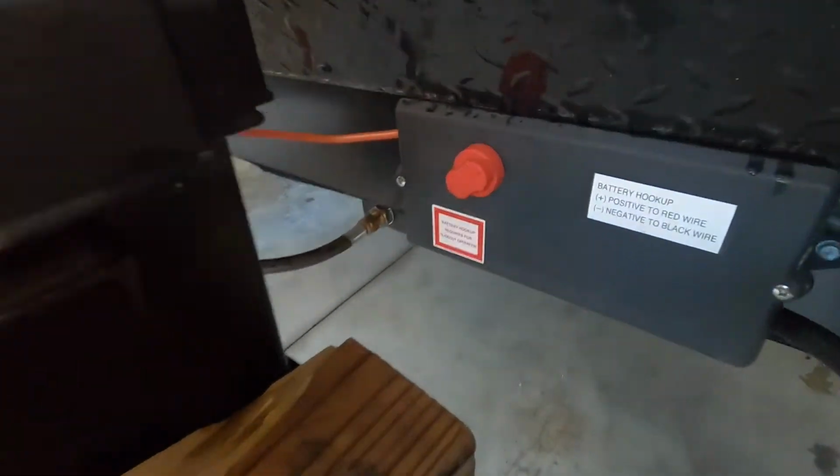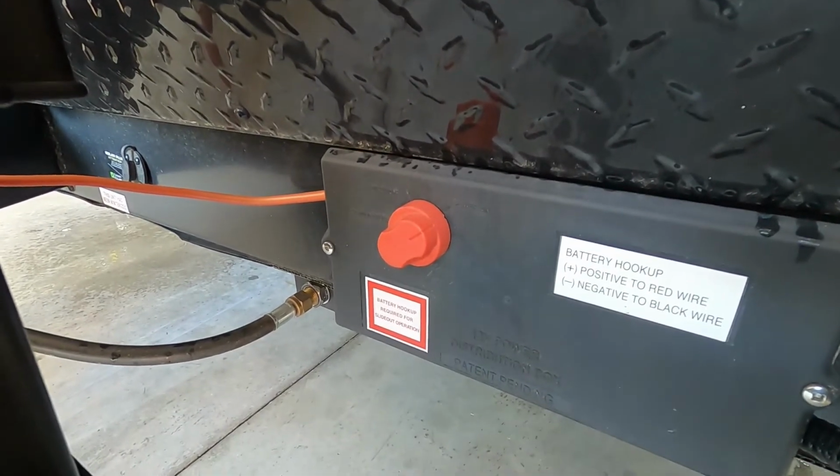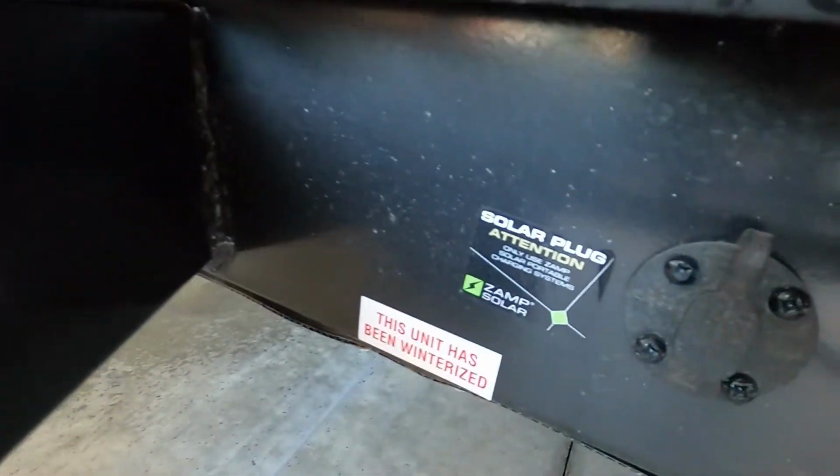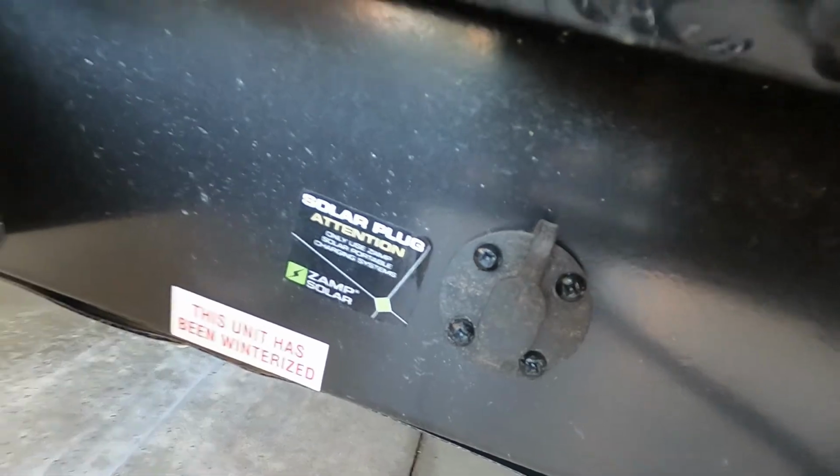This is your battery disconnect. That would disconnect all the battery power to the unit. That'll become important later when I talk about your carbon monoxide and propane detector. And over here is where you're pre-wired for solar. You can plug in a solar panel right there, and that'll help trickle charge your batteries.